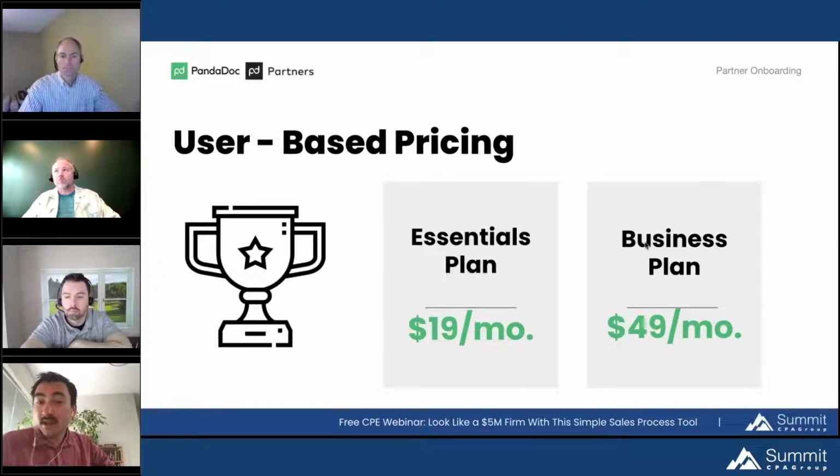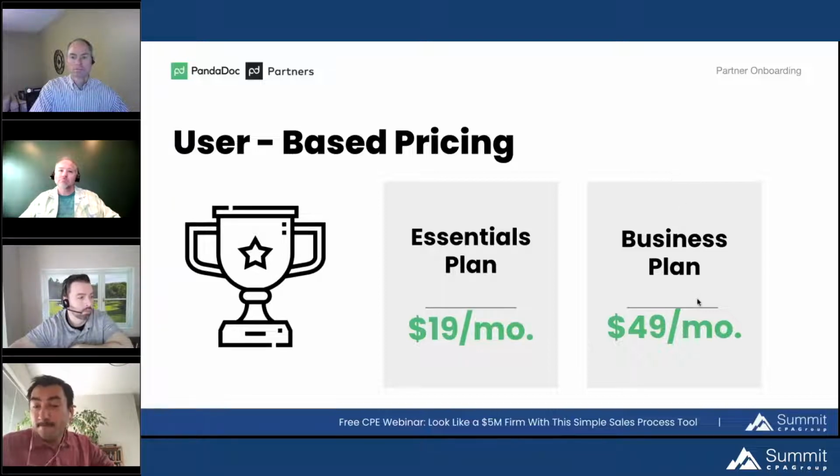And then the business plan, we have a couple of different subscription tiers, right? The business plan is going to entail a lot more of the functionality regarding the CRM integrations and the content capabilities of the editor, things like that.